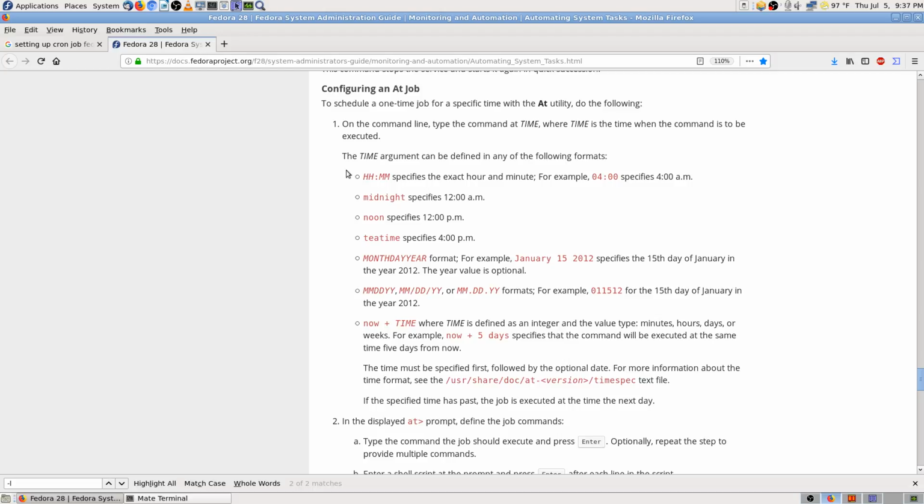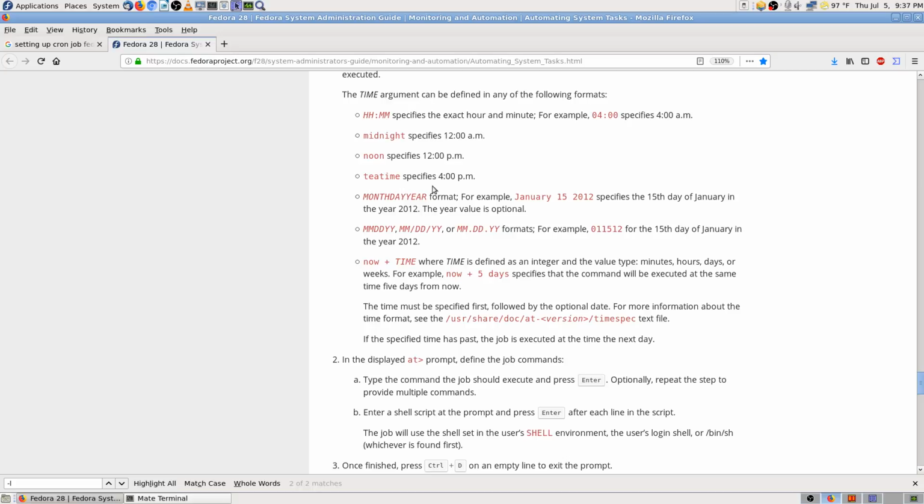So, okay, now the time argument can be defined in any of the following formats: hours, minutes. This specifies exact hour and minute. For example, 04, 4 o'clock, specifies 4 a.m. Oh, okay. And then you can write out the word midnight, and it specifies 12 a.m. Or noon. Specifies. This is funny. I remember this now. Tea time specifies 4 p.m. This must be an English person from England. Tea time. Okay.